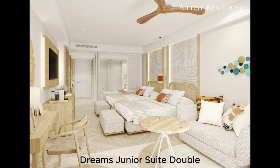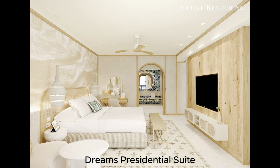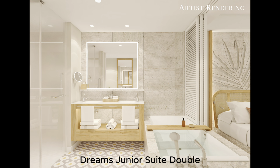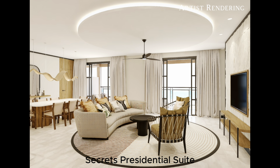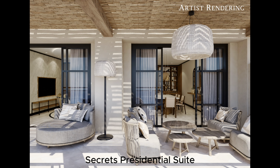So all the rooms are going to be very spacious, with the Dream side starting off at 570 square feet, right up to the 1,776 square foot presidential suite. They're going to be pretty neutral in tones, natural decor. Over on the Secret side, the rooms start at 592 square feet and open up to a maximum of 1,840 square feet in the presidential suite on the Secret side.